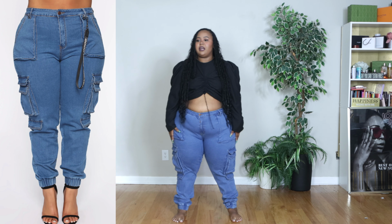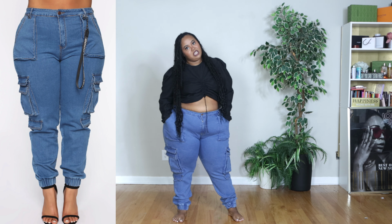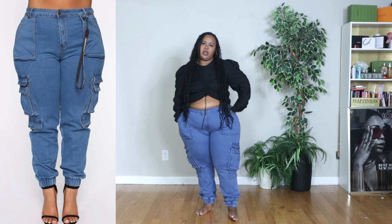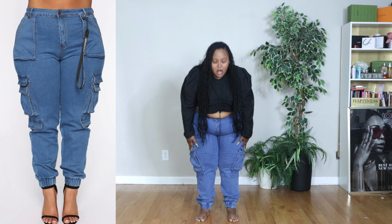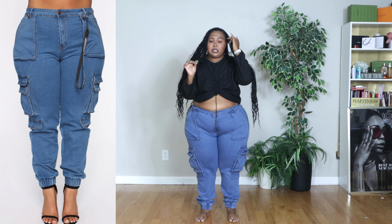She's arrived. These are my favorite ones so far. No, that first pair that I wore already, I couldn't get it out of my head. It was like everything that I needed and more. It was a vibe for me. So I love these though. Very stretchy, well made. All of these pockets are functional. None of them are for show. I hate for-show pockets, FYI.